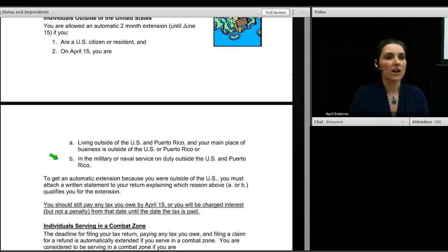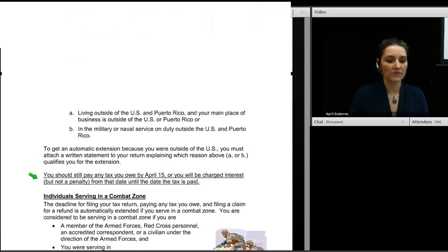So if you are a resident, if we go back to living in Australia, you've got your family in Australia, you're working in Australia, what's your filing deadline? It would be June 15. But wait, you still have to pay what you owe by April 15. So you have until June 15 to file if you're living and working outside of the United States, but you still have to pay what you owe on April 15. Now, to get an automatic extension because you were outside of the United States, you must attach a written statement to your return explaining which reason above, A or B, qualifies you for the exception.